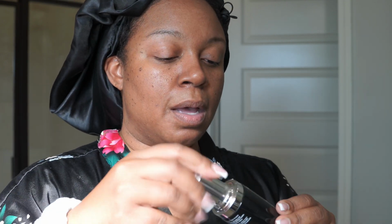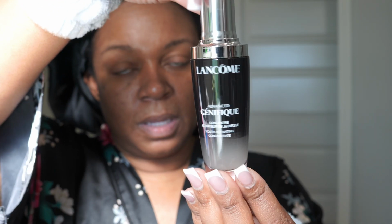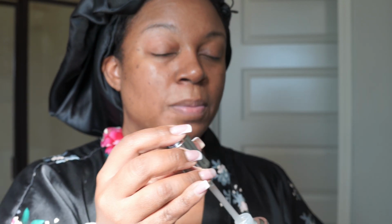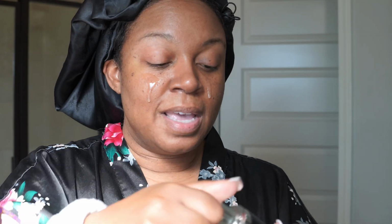And then I also love this Lancome. I'm going to try to start pronouncing it correctly because I pronounce it like I'm from the South, because I am. But Lancome, I think this is how you pronounce it. The Genifique, Advanced Genifique. So I would normally do toner, essence, and then this, and then the IT Cosmetics. I don't know what I was just thinking where I just put that on first.